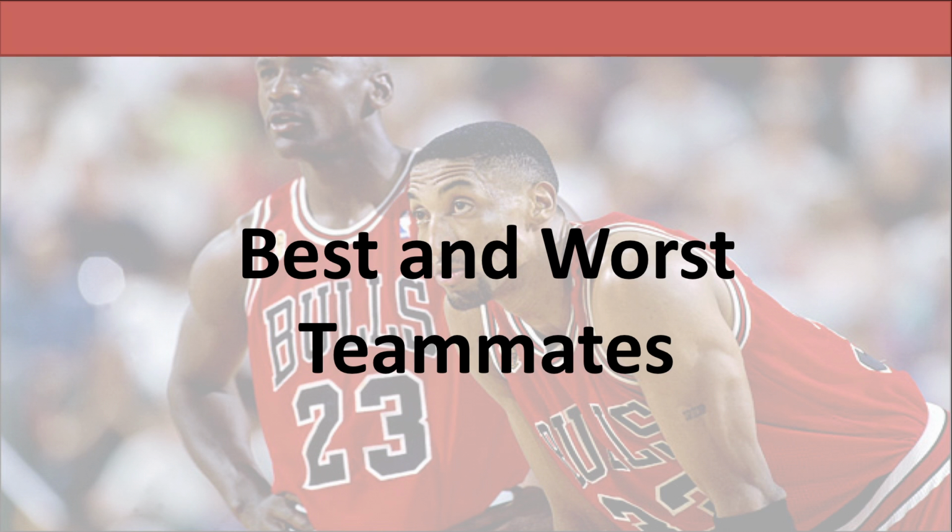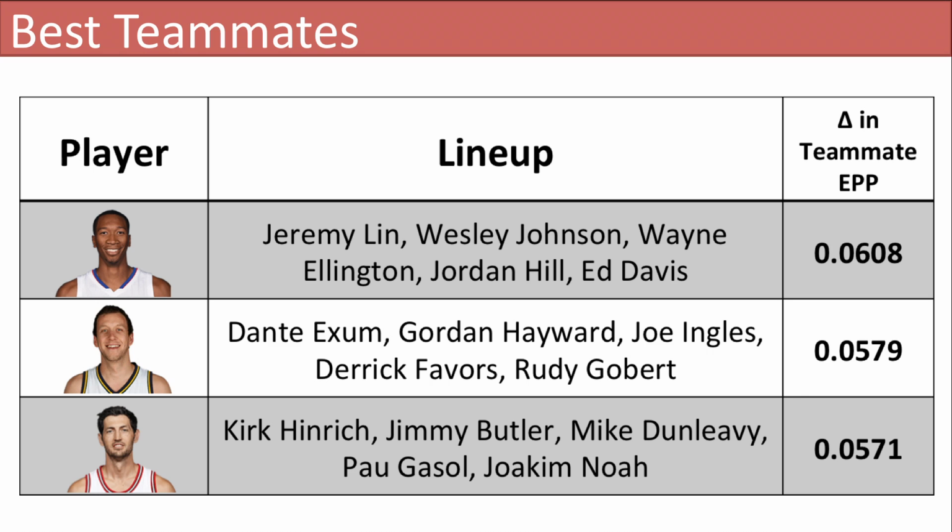Okay, another thing we can do is try to assess how much players affect the production of their teammates, and which players helped and hurt their teammates' production by the largest amount. First are the players that helped their teammates' production by the largest amount. These are players that don't take a lot of shots, and they don't command the ball very often. What this is telling us is that Wesley Johnson there at the top, when he enters that lineup of Jeremy Lin, Wayne Ellington, Jordan Hill, and Ed Davis, is going to increase the production of those 4 players by about 6.1 points per 100 possessions. And he's doing that mainly because he doesn't take many shots. He doesn't really command the ball.